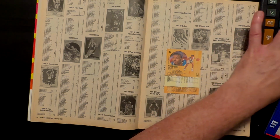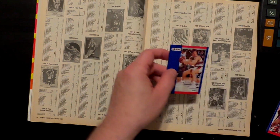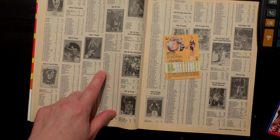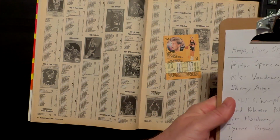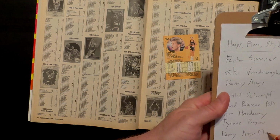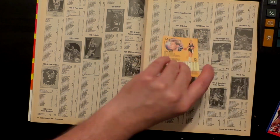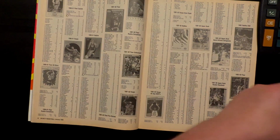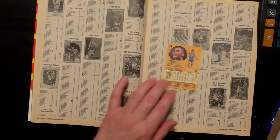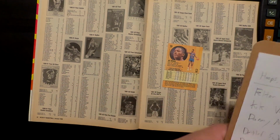Alright, so we are at 55 cents. Do we have 95 cents left in this pack? Danny Ainge, already proven to be a common. Gonna be no different here. Definitely common. Alright. Here we go. Joe Dumars right here. Detroit Piston, come on. Gimme some money here. Gimme some money. Dennis Rodman, Isiah Thomas. Nope. That's not good.